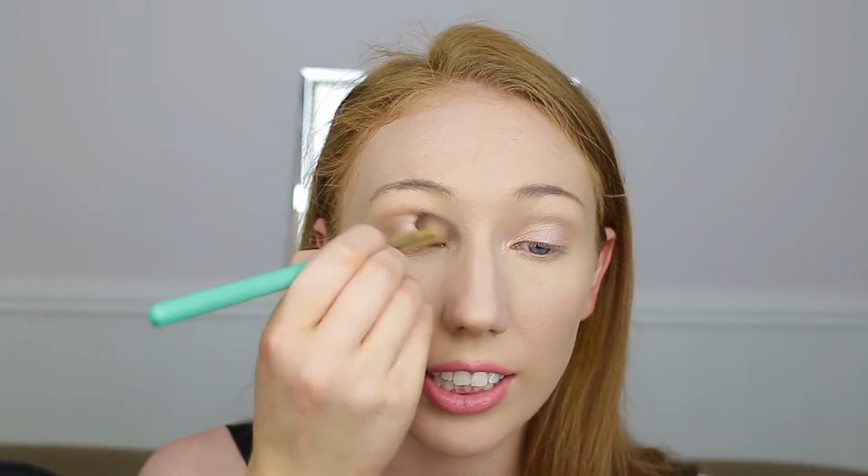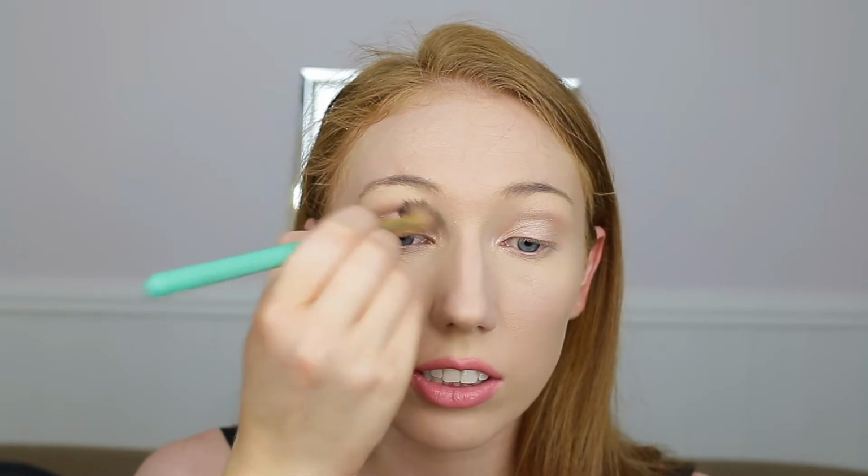And the good thing about this look is that you can create a daytime or a nighttime look. So the daytime look is when you just use shades 1 and 2, and then nighttime is when you add number 3 as well.